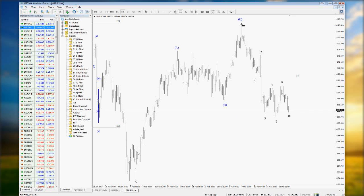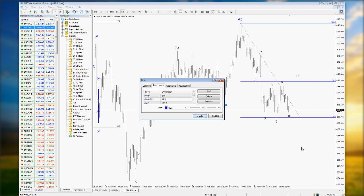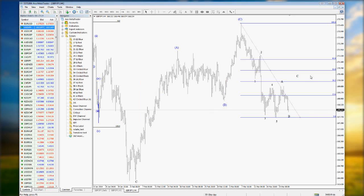So interesting levels to go short this pair would be definitely somewhere at or above 38.2%. Now, if you're looking for wave 2, when I'm looking for a wave 2 retracement, 38.2% is usually my minimum objective from a Fibonacci perspective. So I would love to see 38.2% tested before I can consider a completed wave 2 or a completed correction.